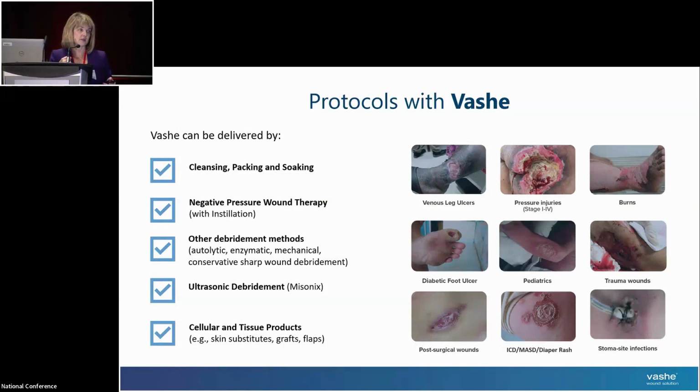And so our surgeons, for example, will always soak with Vashe, sharp debride, and then they will cleanse with Vashe afterwards. They first of all want to remove any bacteria that they might inoculate deeper while they're debriding. So they want to clean first, then they debride. And then after they've debrided, they may have released some biofilm bacteria, woken them up, if you will. And we know that we don't remove all biofilm bacteria by debridement, so they want to kill anything that's revealed afterwards. It has been used with ultrasonic debridement, and I've used it for pre and post soaks, but other people have actually used it as the coupling agent with good effect, and it's safe for use with cellular and tissue products.